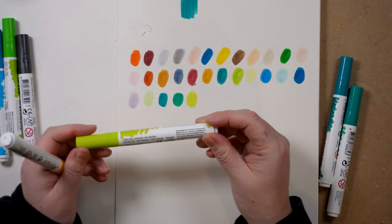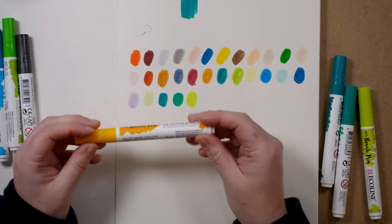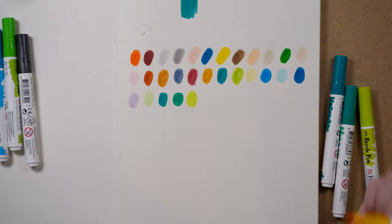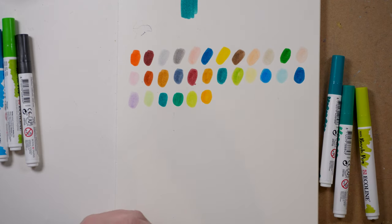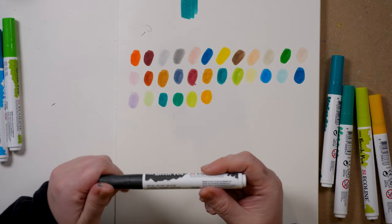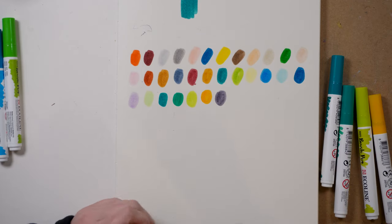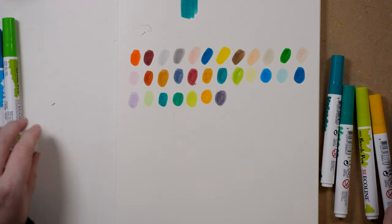Then we have deep yellow. I'm alternating between the numbers and the colours, aren't I? Okay, this green was spring green. This is deep yellow, which is such a nice color, kind of like a golden yellow. Can you tell I'm not doing this in any order either? This one is deep gray. I don't have a nice dark gray yet, so that would be nice.